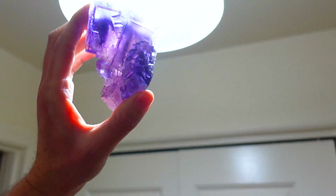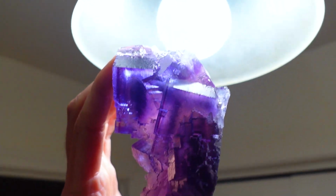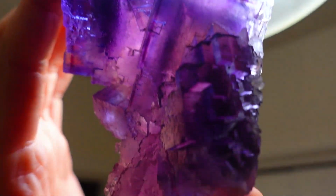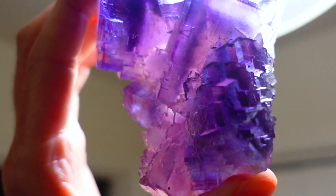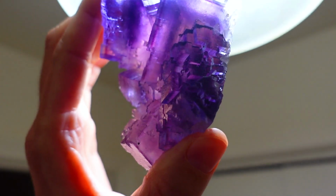So everything that I'm showing you guys today, I don't keep crystals anymore. I'm just the caretaker or the middleman, someone that is trying to get them to their forever homes. So everything that you're seeing is available. Something like this, for instance, an Illinois fluorite like this, I'm asking $3,000 for. I know we haven't talked a lot about pricing.